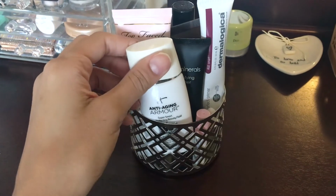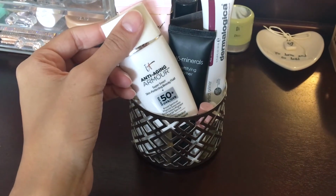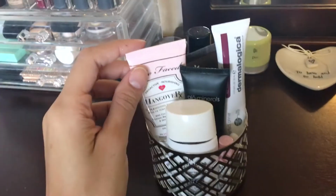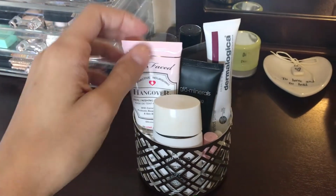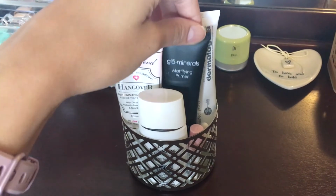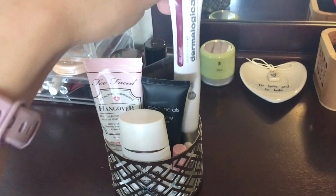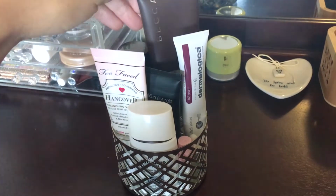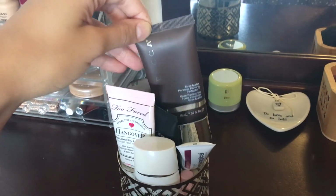So as you can see, I've got my IT Cosmetics Anti-Aging Armor. I love that this has SPF 50, so it kind of doubles as a primer and a sunscreen. The Too Faced Hangover RX. Glow Minerals Mattifying Primer. This one from Dermalogica is the Age Smart. This one's nice because it also has SPF. Hiding back here is my Becca Ever Matte Poreless Priming Perfector.